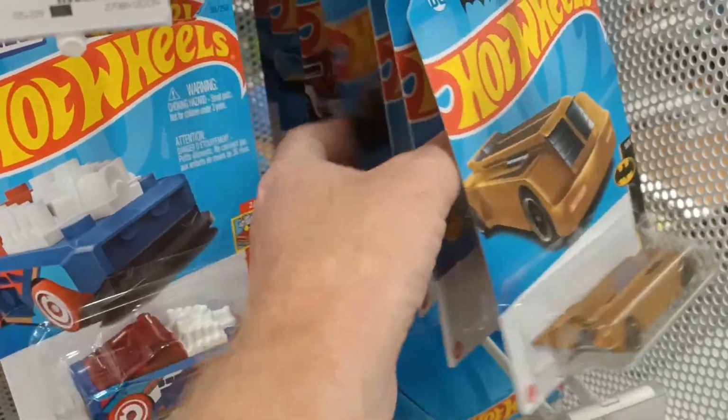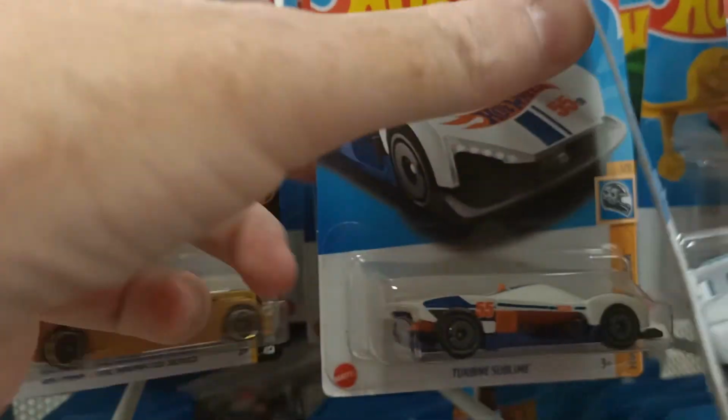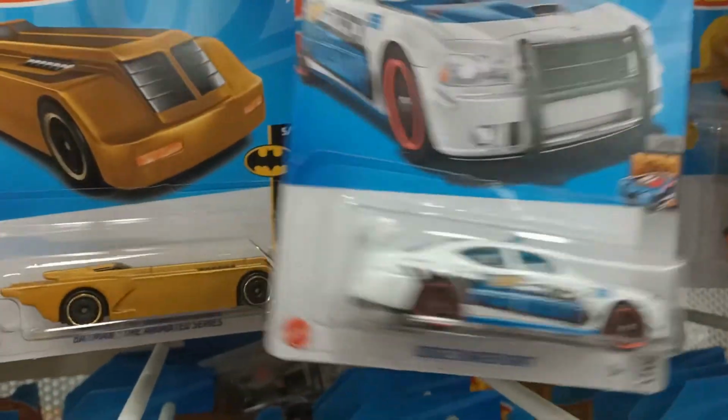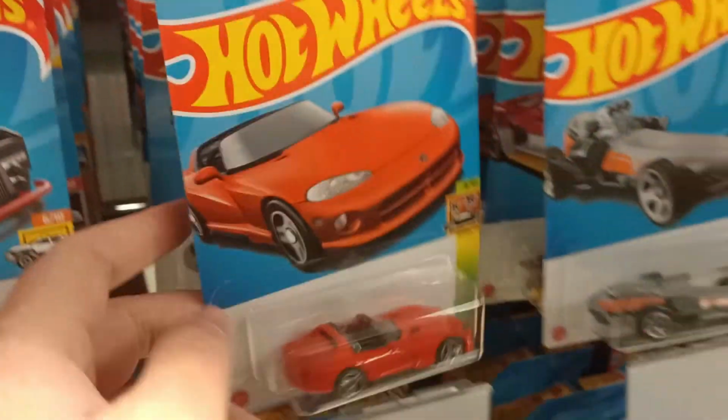Nice little stack. This particular Big W is rearranging their store, so they don't have as much as they usually would in the Hot Wheel department. This is, I don't know what this is actually.